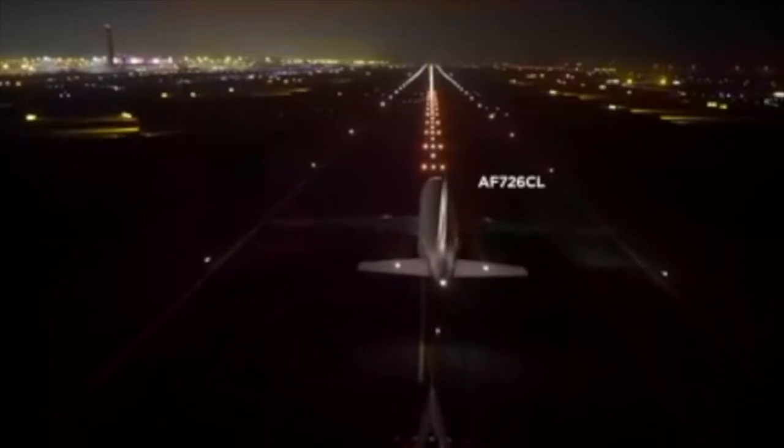Numerous aircraft are crossing the runway at its far end. The takeoff hold lights are on.